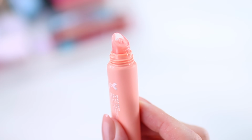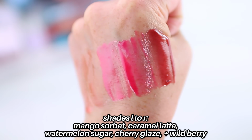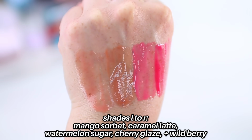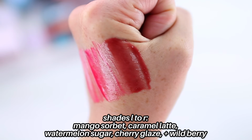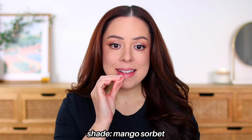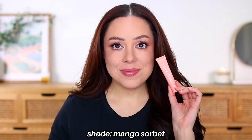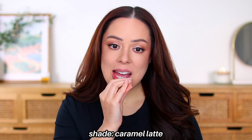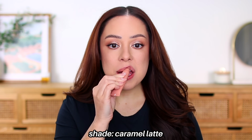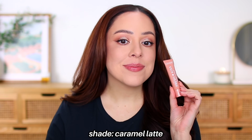I say that they're a Summer Fridays dupe, but I think I actually like them a little bit better. The texture feels very, very similar, but I think ColourPop's formula is longer lasting than Summer Fridays. Overall, I do find it to be a little bit more pigmented as well. Obviously, that depends on which shade you choose, but a lot of the Summer Fridays shades end up looking very similar on my lips, with the exception of the cherry one, which is more vibrant. And ColourPop has a better range. They have some lighter, softer shades, but they also have some deeper shades that are more vibrant on the lips.